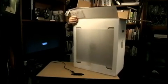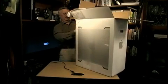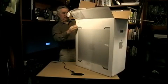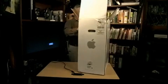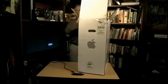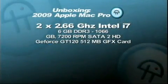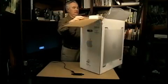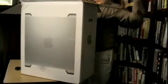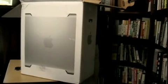So there's the other side. Let's see what it says on the label here. Now, fortunately, we have in studio with us a guy who used to be an Apple genius. So he's going to help me if I run into problems here. So let's start unboxing. It's kind of hard for you to see because it's such a tall box. But first, we're going to take the keyboard out.